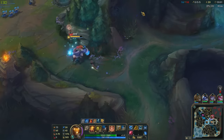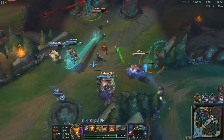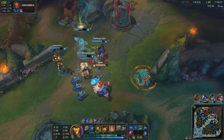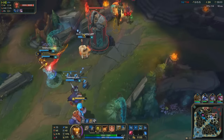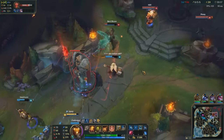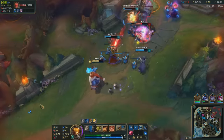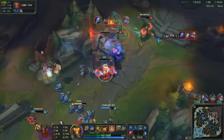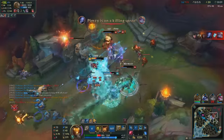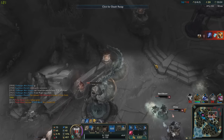It's like zero wards here. Oh, that flashed. I would have got that sexy stun. Sorry, ulti. Wait, why is Poppy so aggro? What is Warwick doing? Oh my goodness, how did he live? What?